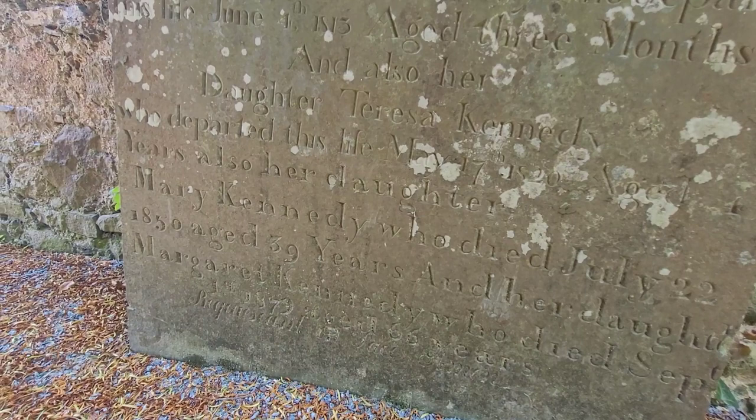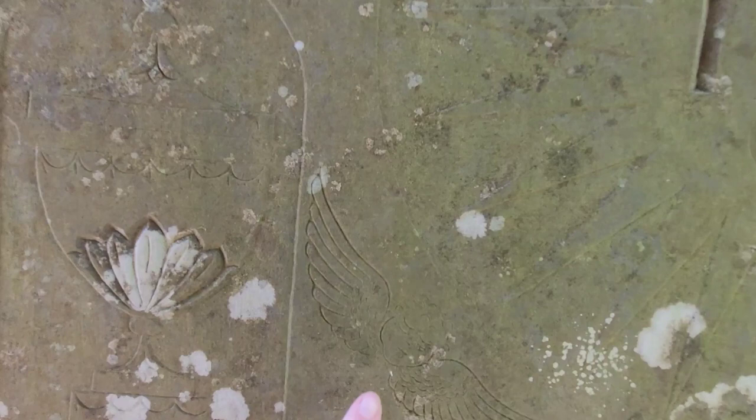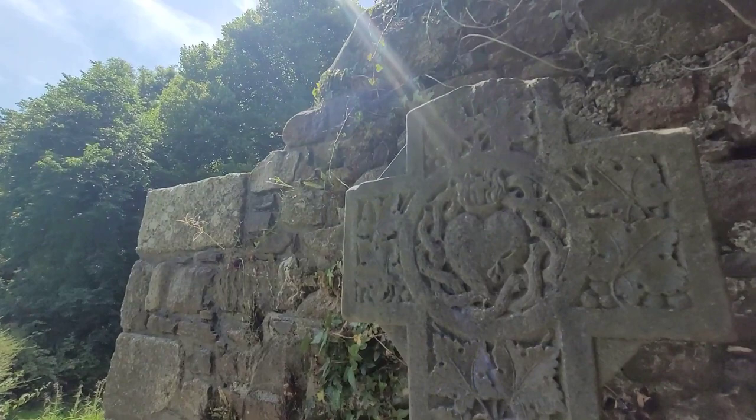And her daughter, Margaret. So very, very sad for them there. I see a beautiful little angel there. Hope the camera can pick that up. We have another one here. You can barely make out the wings and the little face. Really pretty. Lovely designs on this one.